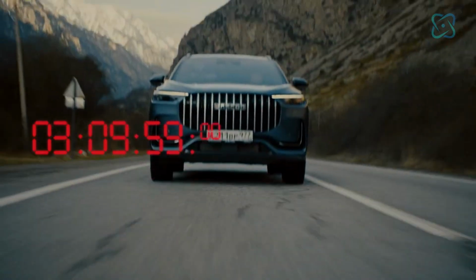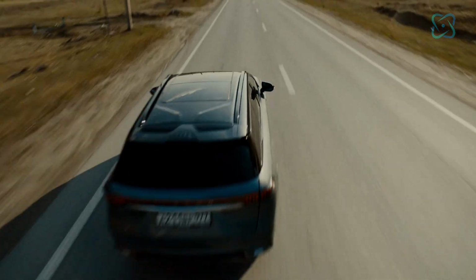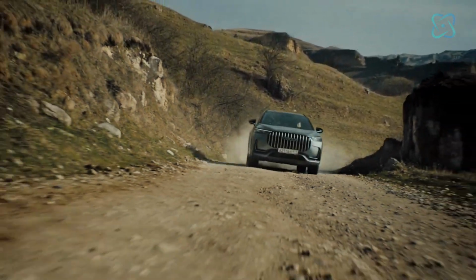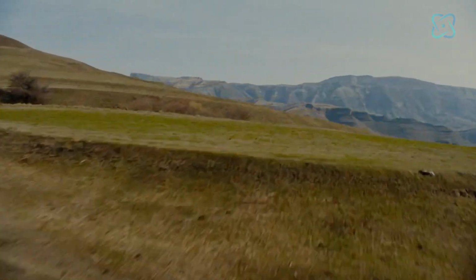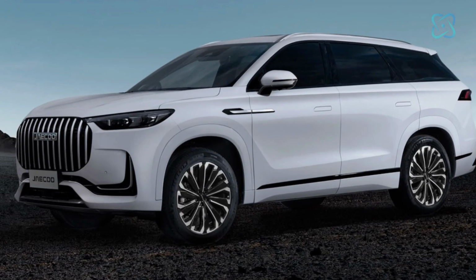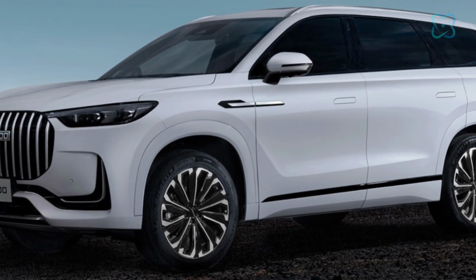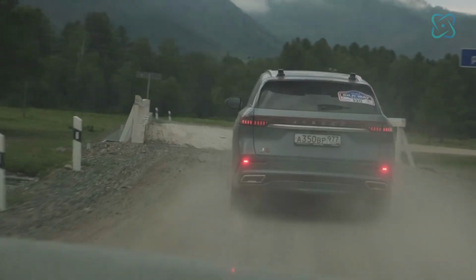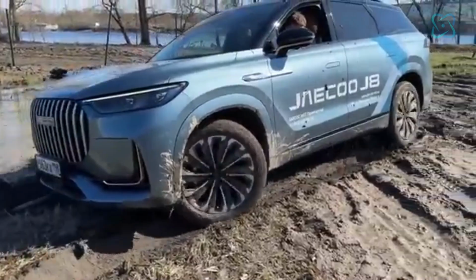The turbocharger significantly enhances the engine's performance by forcing more air into the combustion chamber, which allows for more fuel to be burned and more power to be produced. This results in a thrilling acceleration that can take the car from 0 to 60 mph in just under 6 seconds. Despite its powerful performance, the Jaecoo J8's engine is also designed with efficiency in mind.